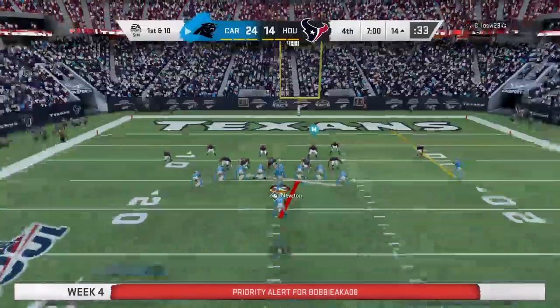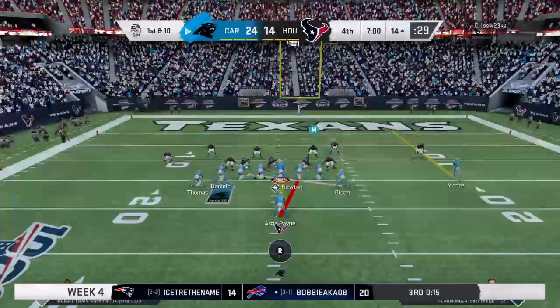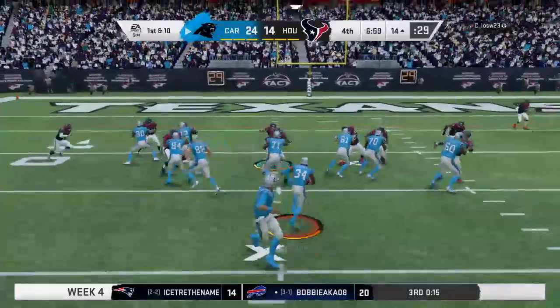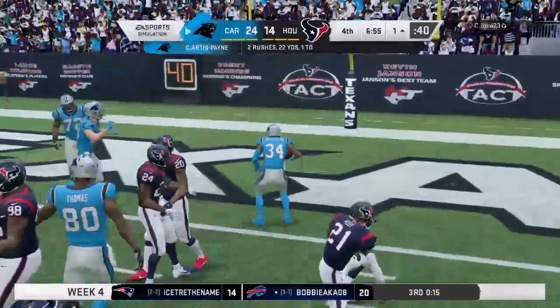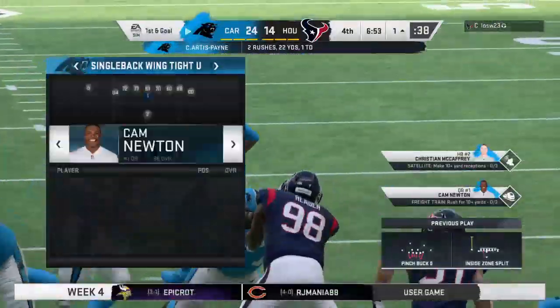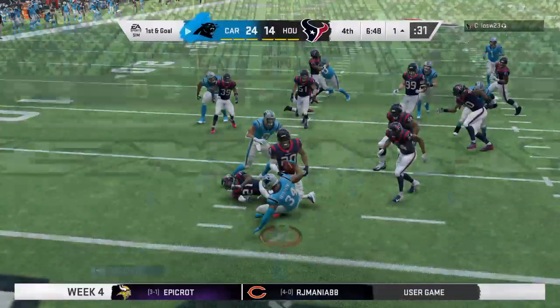A real field flipper there as all of a sudden they've got a first down in the red zone. Now Artis Payne. And he couldn't quite get there. Tackled down at the 1. Another nice gain, 13 yards that time, and another first down.